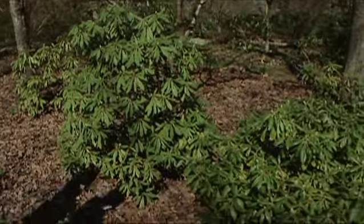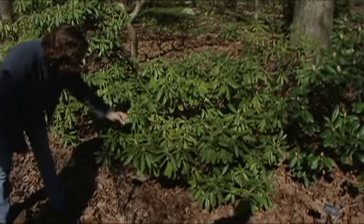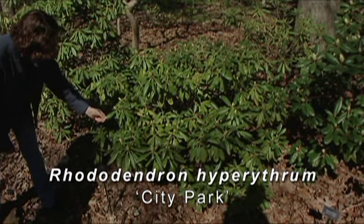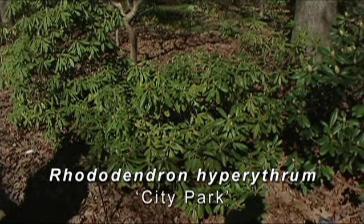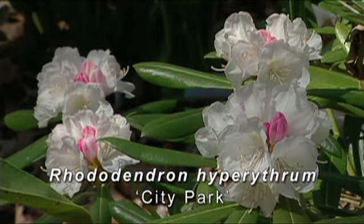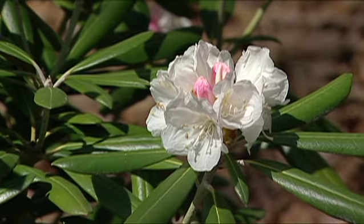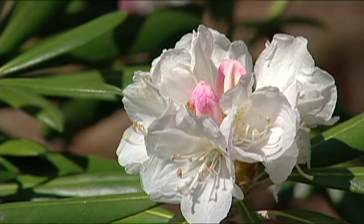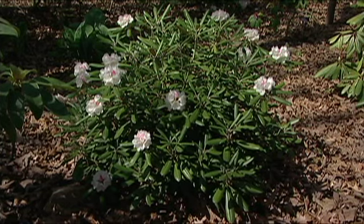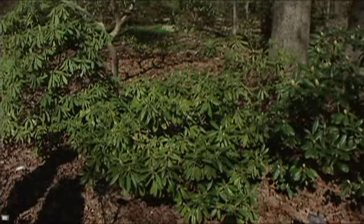Yeah. Now the next rhododendron here is called City Park, and this is a cross as well with a very hardy rhododendron, and it's called City Park because it was sold in the City Park of New Orleans. So this plant can really take the heat of the South, and it has pink in bud, open white flowers, and it's more of a dwarf plant. Makes a great foundation plant, doesn't get too big for your garden.